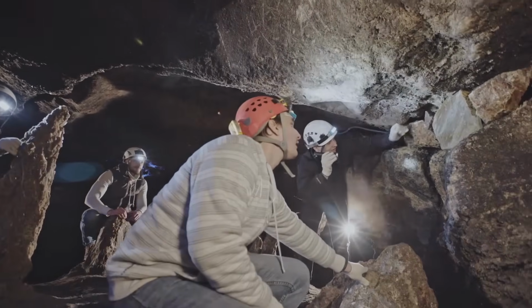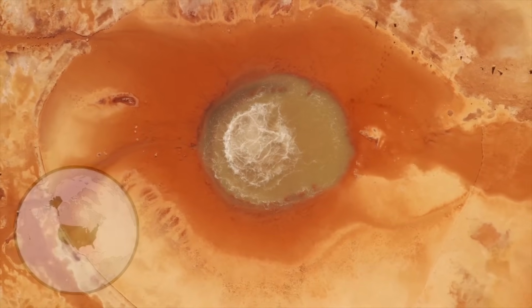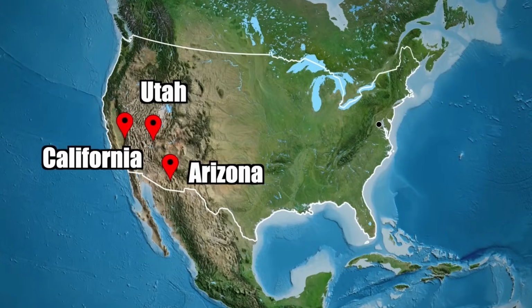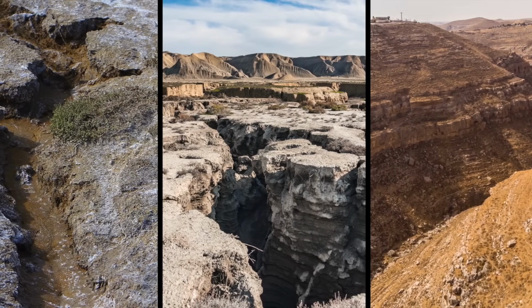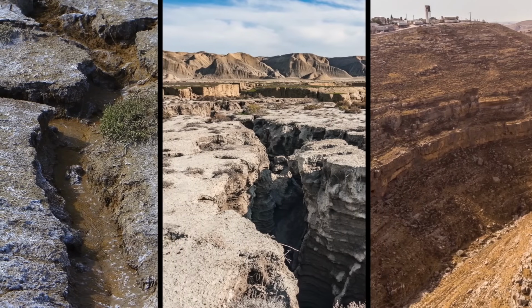But what if a crack were to open in a populated place? The U.S. is pumping so much groundwater that all across the American Southwest, fissures like the one in Wyoming are opening all the time. Massive cracks have appeared in Utah, Arizona, and California. Some of them are miles long, while some are little more than shallow gullies. Most of them are in the desert, but you just never know where a crack might randomly appear to swallow a small town.